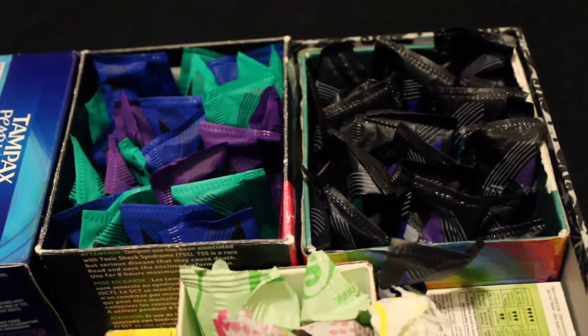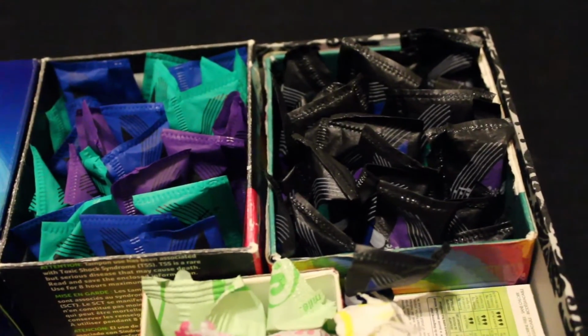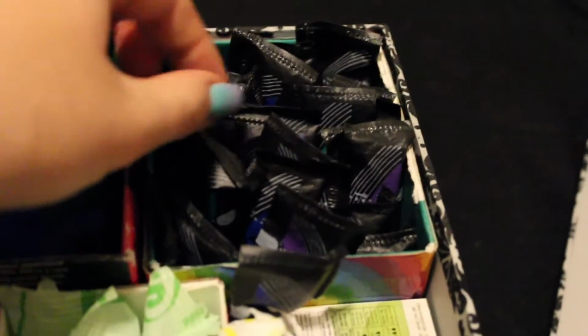Starting in the upper right hand corner, I have my U by Kotex Sleek Regulars in the old packaging. And they come in purple, teal, and blue.